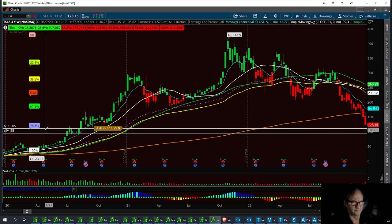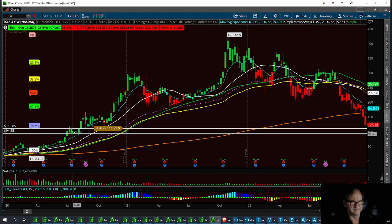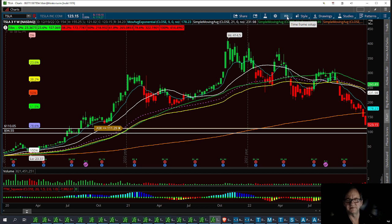Because, you know, 110, 111 is the next support level on this one right here. And that's into this next Darvas box. But I'd watch it on a daily basis. We are at an oversold area and it could be scalpable.